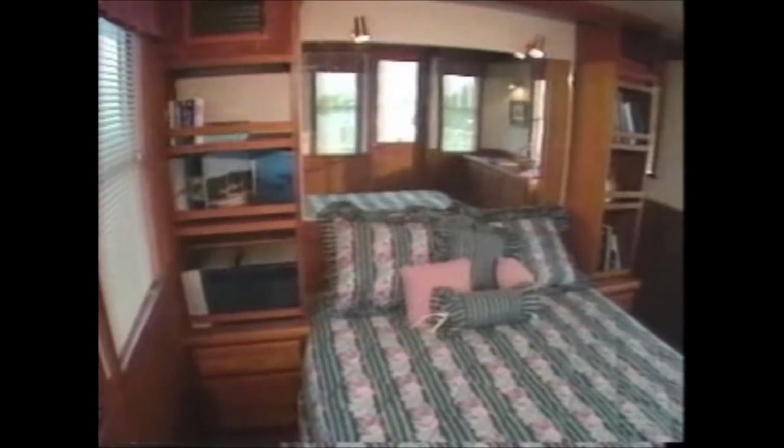The master stateroom is on the upper deck over the saloon. Opening windows on three sides let in air and light. Unequaled water views present themselves in every direction. A queen-sized bed, end tables and bookshelves, a nine-drawer dresser, the kind of space and comfort normally found in a vacation hideaway. Plenty of hanging and storage space is found in the dressing room bath.